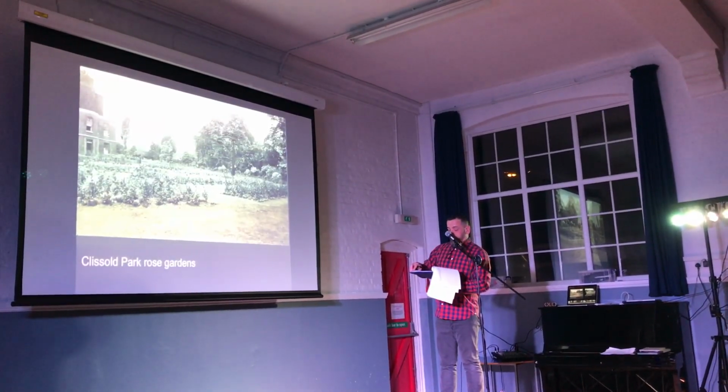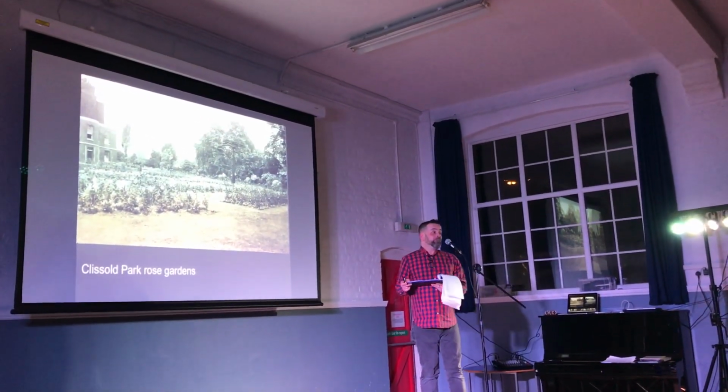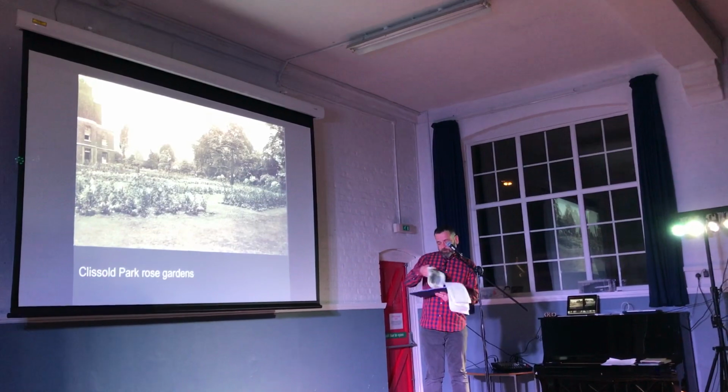And just a view of Clissold Park Rose Gardens. Some of these, I'm afraid, I don't necessarily know the dates, but I think it's obvious the kind of era they are, 1920s, 1930s.